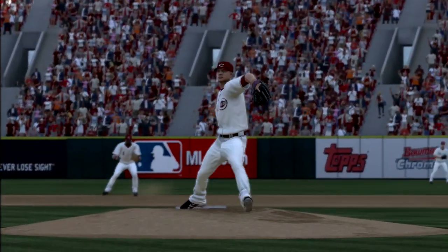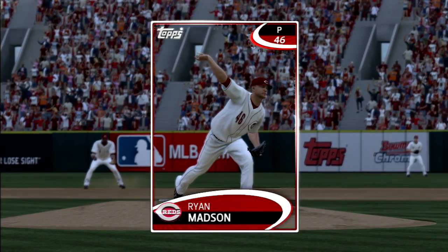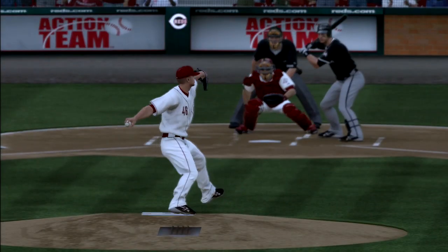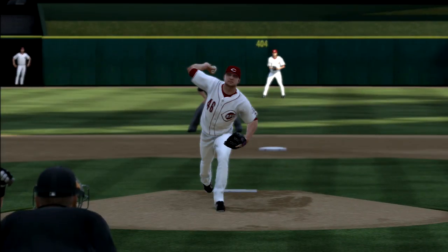Probably a handful of deserving candidates for our Topps Player of the Game award. But Dave, what do you say we go ahead and give it to the man that shut the door out of the pen? Yeah, it's nice to have someone like this you can call on to finish things out for you, and that's just exactly what he did.